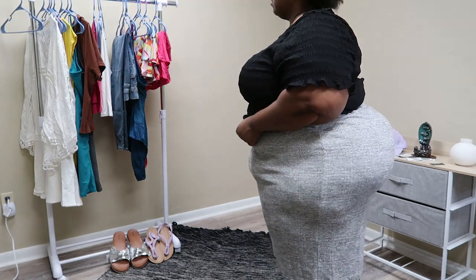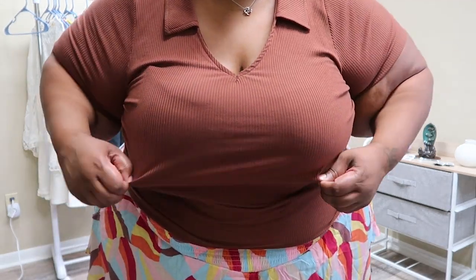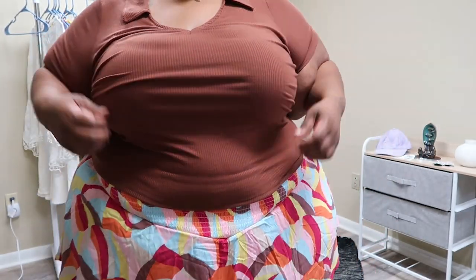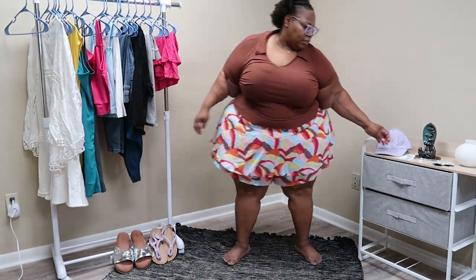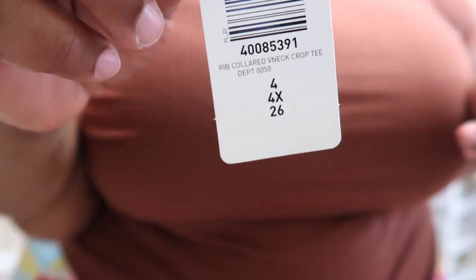Let me see. And I know that these two pieces do not go together. They're two different browns. But I wanted to show this brown shirt because I bought it to go with my Converse that I got. Y'all seen them before. And it's just a brown V-neck, little collared, what is this called? Crop top shirt. Yeah, let's see. Rib collared V-neck crop tee. And I got it in a 4. And then this is the 3.5 pull-on gauze smock ruffle short in multicolored.